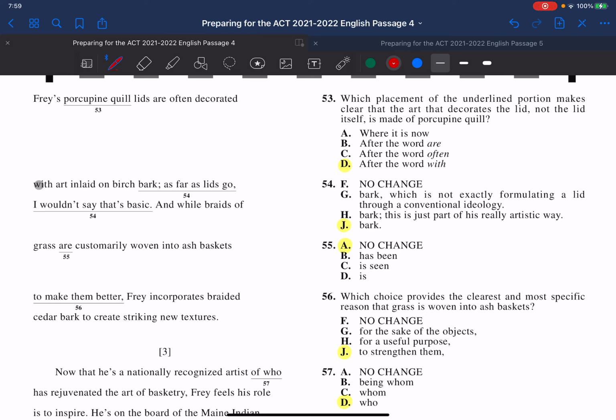Number 54 says, with art inlaid on birch bark. As far as lids go, I wouldn't say that that's basic. So we have no change where we leave the semicolon. Now, if we left it alone, we should be able to cut off this last bit, and the sentence should stand on its own. Phrase lids are often decorated with porcupine quill art inlaid in birch bark. That does work.